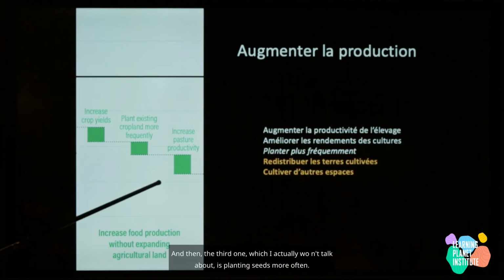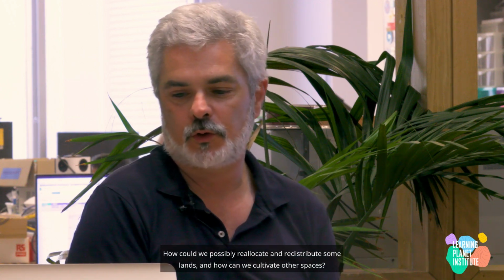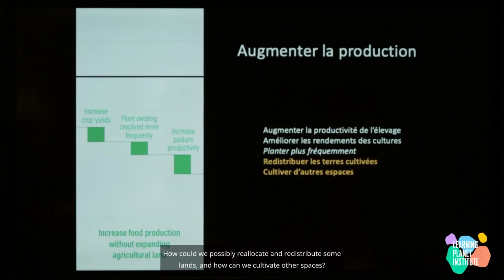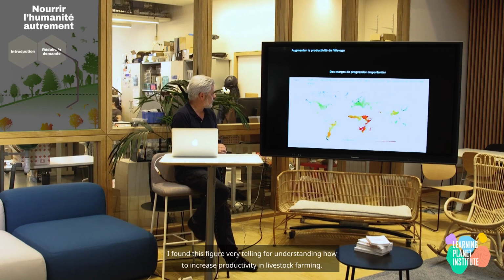And then the third one, which I actually won't talk about, is planting seeds more often. And I would like to add two very quick points. How could we possibly reallocate and redistribute some lands? And how can we cultivate other spaces? I found this figure very telling for understanding how to increase productivity in livestock farming.